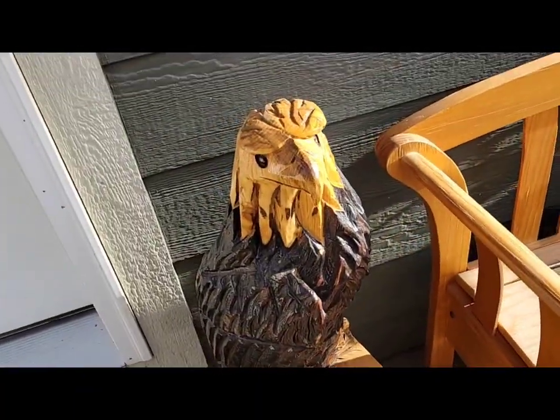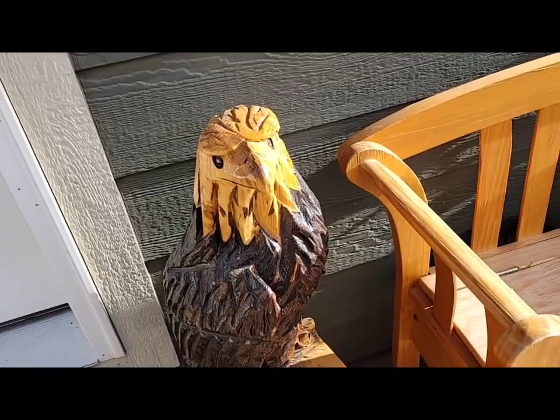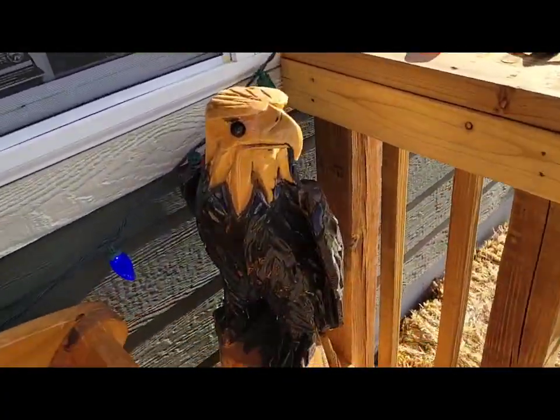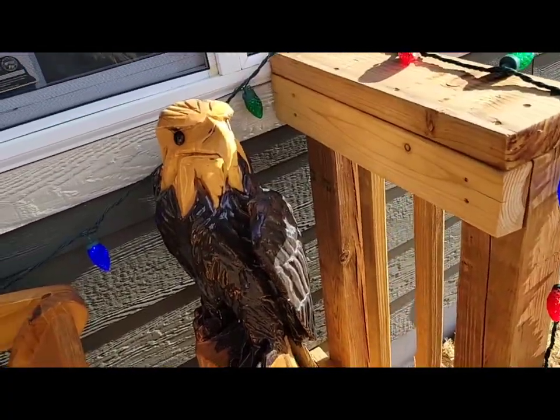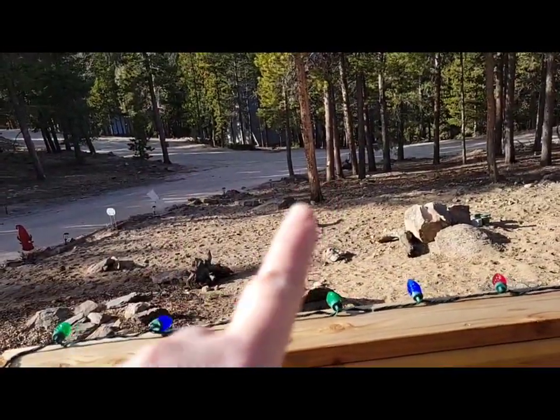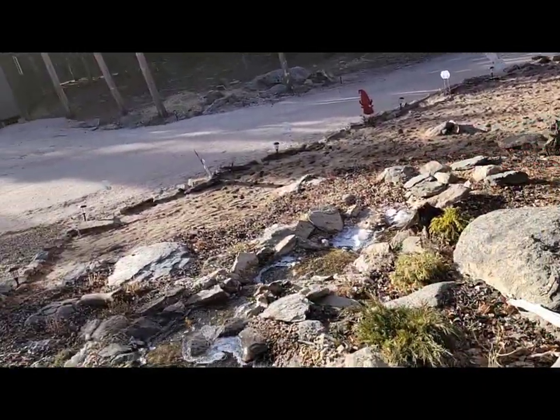Have I shown you guys the eagles? These guys sit on the front porch. I bought them kind of because I thought they'd look cool. One on that corner and one on this corner. But Honey says they're too small.